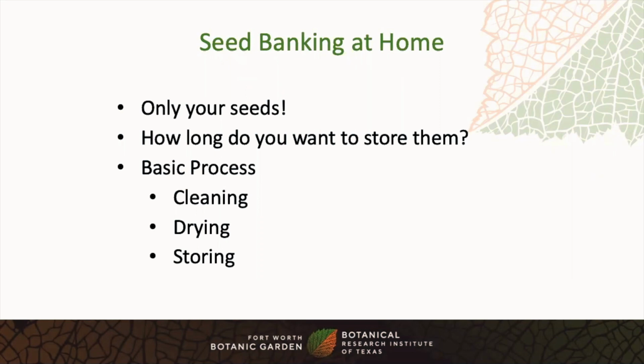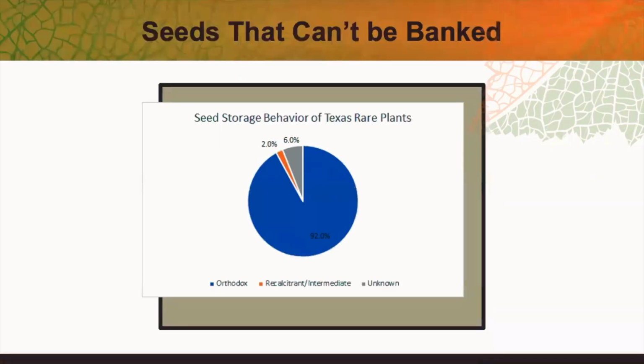And then dry them as much as you can before storage. Come on, Fran. So some seeds can't be banked. Some seeds can't be banked through orthodox collection, which is what we've talked about here, where you take them, you clean them, you dry them, you put them in a freezer.